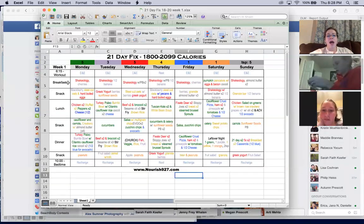So I drink my Shakeology in the morning for breakfast almost every morning. Saturdays, we typically sleep in a little later, and we like to do a big breakfast Saturday, so I switched that to my morning snack. But Shakeology, if your goal is weight loss, and that's not everyone's goal, but I think most of the people in this 21 Day Fix group, their goal is weight loss, so Shakeology should be used in that case as a meal replacement and not just a nutritional supplement.